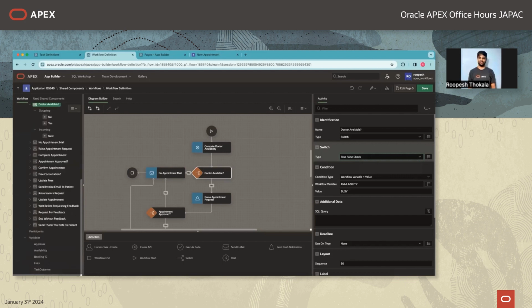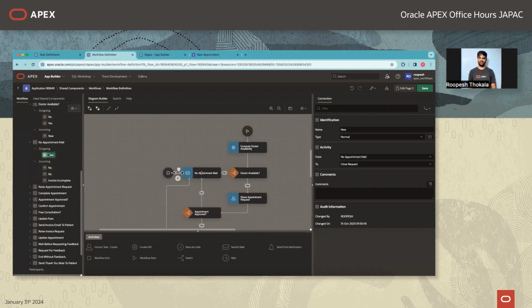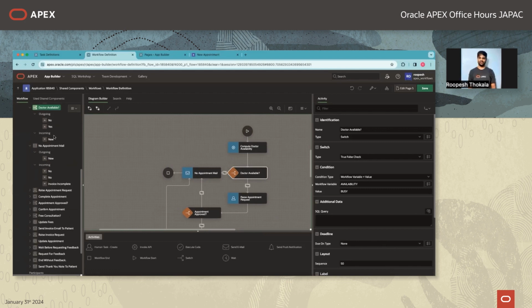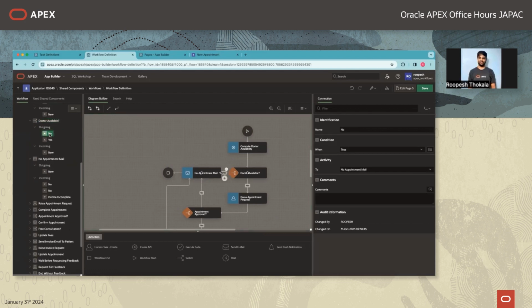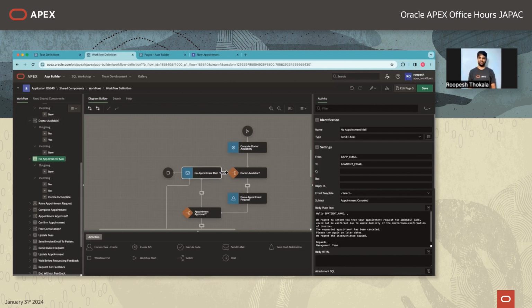The variable you saw here, right? If the availability is equal to busy, then straight away send it to no. You can see the incoming things, and you can see the outgoing things as well. So from here, doctor available, you can see the outgoing. If the outcome of this particular switch is true, you are seeing the condition. If that is true, it will straight away go to no appointment email.